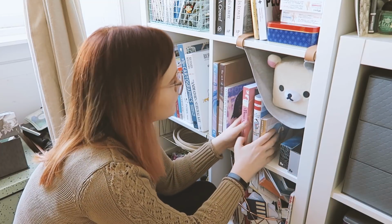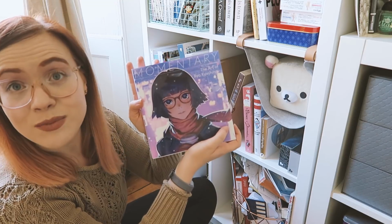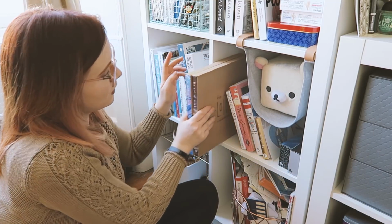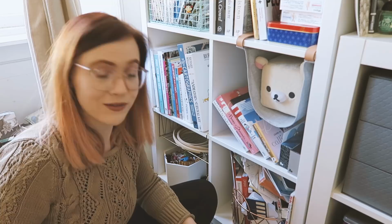I also have a bunch of art books, like this one by Ilya Kushinov. You might know him from his Instagram, and 2 of the Loish books. One of them is the Art of Loish. With online artists, I never really know if that's how I'm supposed to pronounce their name. So yeah, anyway, if you ever wonder how to pronounce my internet name, it's Kakibot. So there you go.